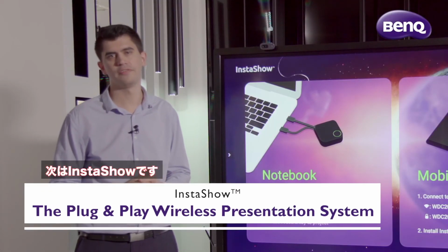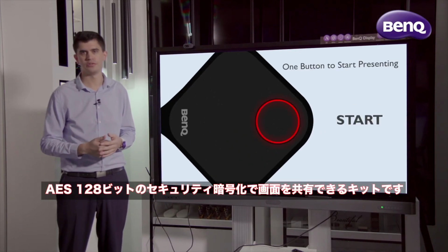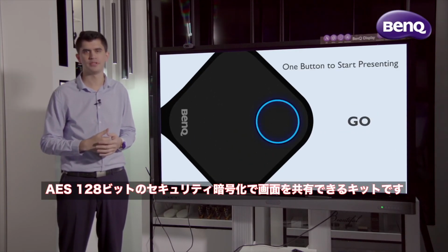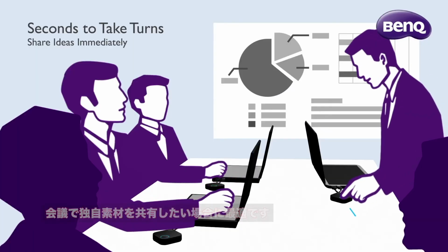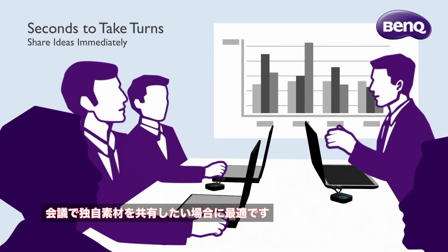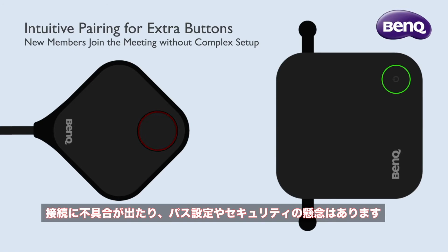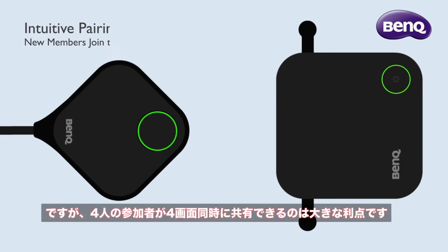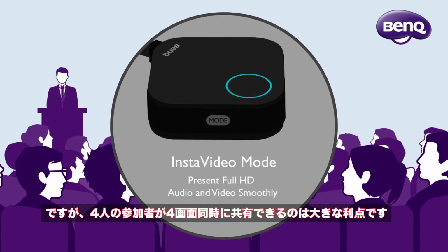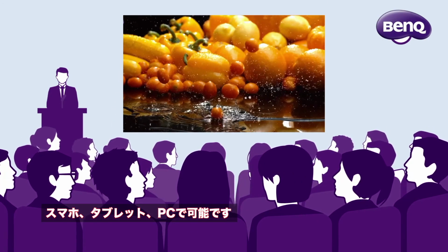Let's take a look at another one of our conferencing tools known as InstaShow. InstaShow is a plug-and-play device utilizing AES 128-bit encryption to connect and screen share from your own personal devices. This is a great solution for visitors who would like to participate in the meeting and share their materials, but are often burdened with network connectivity issues, username and password requirements, or security concerns. Another great feature of InstaShow is the ability for 4 participants to connect and quad split screen their devices, including mobile phones, tablets, and PCs.